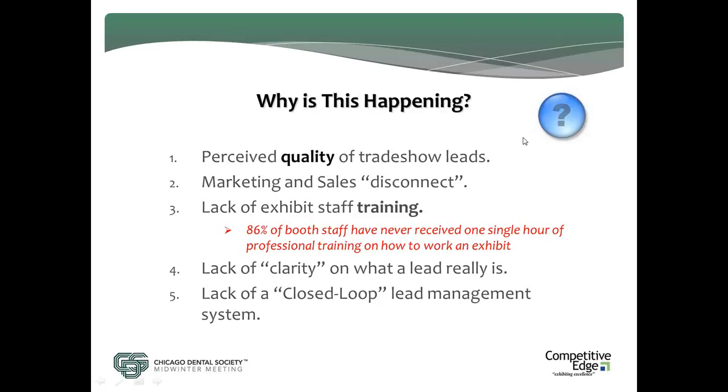Number 5, the lack of a closed loop lead management system. Here's what's interesting about number 5: many of you listening today are getting a significant return on your trade show investment, but you can't see it. The reason you can't see it is you don't know what's becoming of the leads. We're selling through dealers, distributors, independent reps, and we capture a lead and send them out, and we just don't know what became of it. So putting a closed loop lead management system in place is not only going to be an ROI generator, it's also going to become a business intelligence tool. So we've got to close the loop.